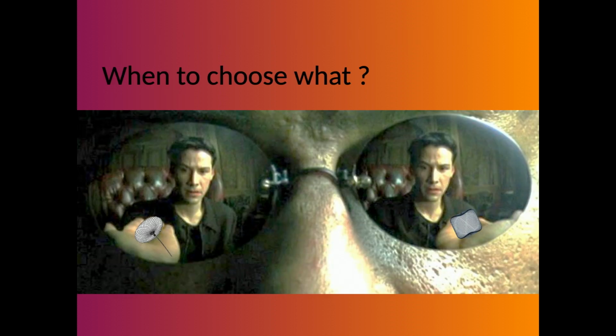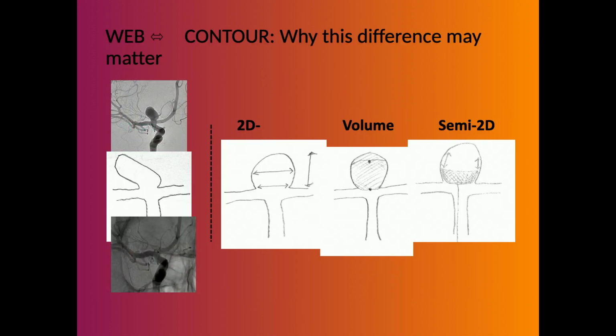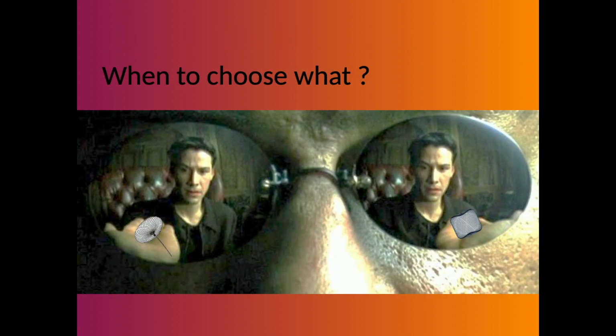I just wanted to tell you that in such an aneurysm, it's difficult to do with VAP, because the VAP has to change the shape of the aneurysm. While with the contour, you just deal with the proximal portion of the aneurysm. If you can get a stable position here and close the neck, it will occlude the aneurysm.